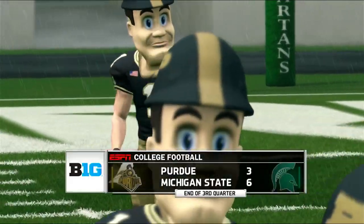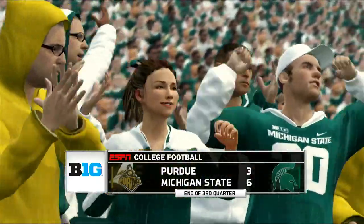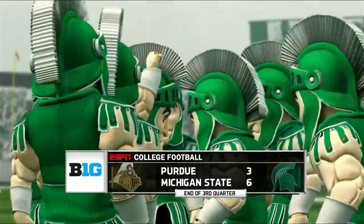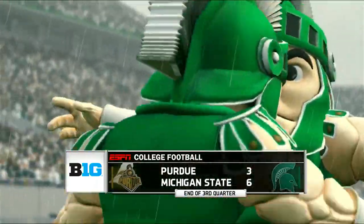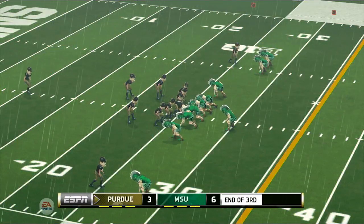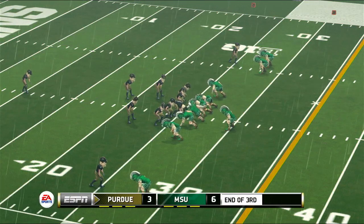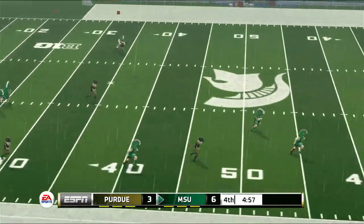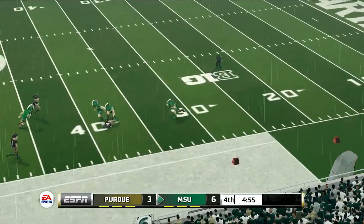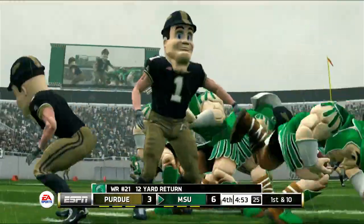End of the third, and we've got a tight one. 6-3, Michigan State. Welcome back to the action here as we resume play here in quarter number four. He punts it away, and it's a great kick. He's to the 40. He goes out of bounds around the 42-yard line.